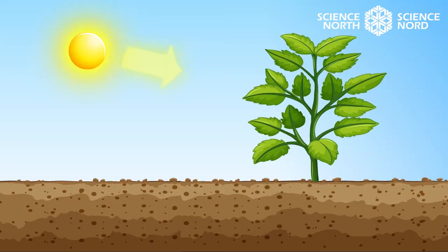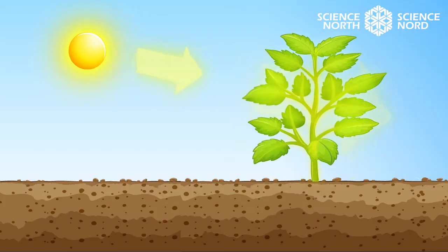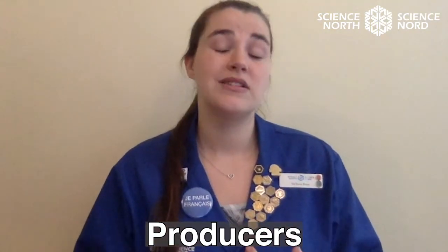Let's talk about energy, where it comes from and where it goes. We all get our energy from the sun, but we as humans don't get our energy directly from the sun. Plants and trees and other types of vegetation get their energy directly from the sun. They are called producers because they make or produce their own food.